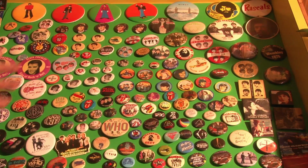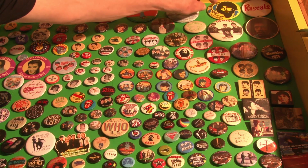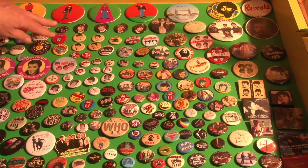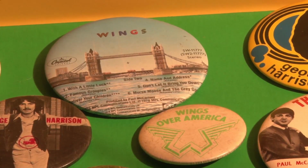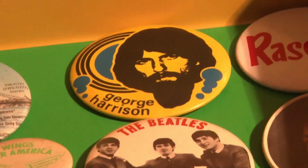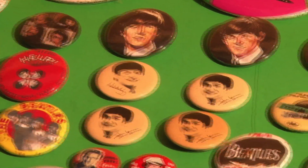So in this button collection, the ones that really have value are the Wings tour of London button, then the Wings American tour, and the George Harrison button, because George Harrison only did one tour, and that was sold at the Maple Leaf Gardens. Other rare buttons are the old Beatles pictures or the Monkees, such as these Monkees ones or these pins of the Monkees. The Wings Over America button and the George Harrison button, both tour festival buttons, are rare and hard to find because those were in the 70s. Then some of the old Beatles pictures buttons are rare, plus the Monkees buttons are rare and of value.